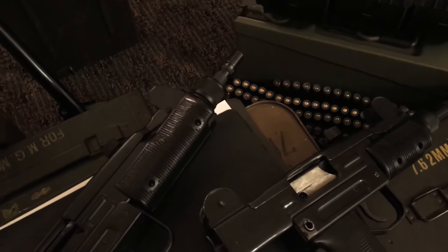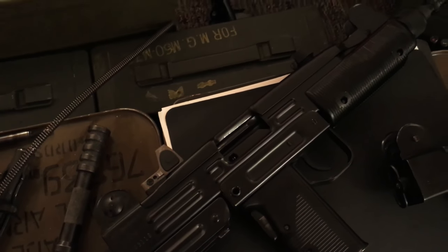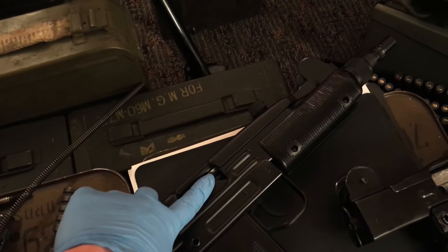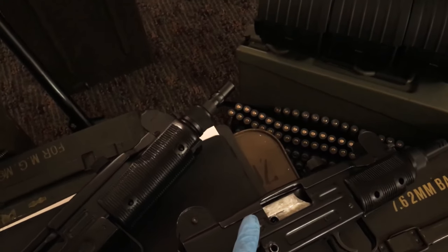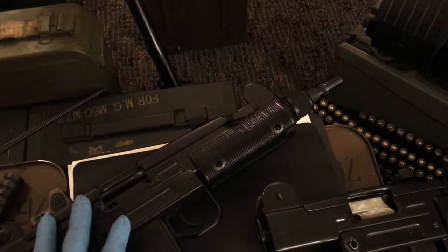Open bolt has its advantages and disadvantages. The advantage is it uses fewer parts. Yes, literally fewer parts. This one, the firing pin's built in, so you don't need a hammer, you don't need any of that crap. This thing's got a striker, hammer, spring, all that crap added to it. So there's actually more parts in a closed bolt than an open bolt. So you figure, okay, that's not a big deal.